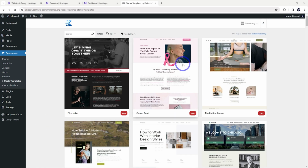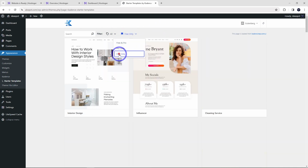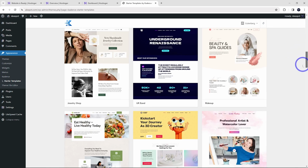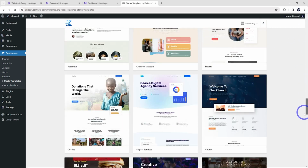So these are all our templates. We have templates for Gutenberg and we have templates for Elementor as well if you prefer. I find the Gutenberg ones have slightly higher performance, so a little faster from Gutenberg, and you can filter free and pro here. So I'll just filter out only the free ones. So this is all our free templates. And if we scroll down, you can see all the ones that are available for free.